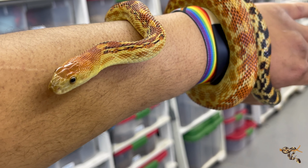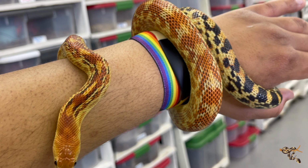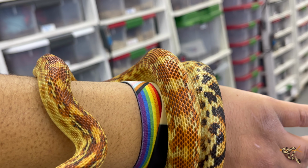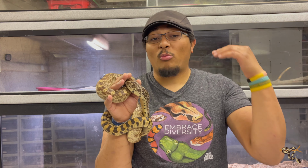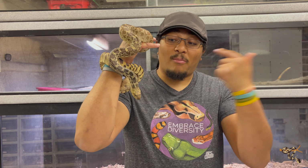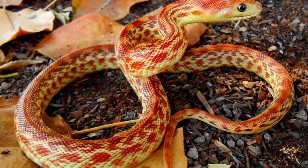Now, the area that they live in is kind of weird. Normally we think of Baja California as close to the equator, nice and warm, kind of tropical. Well, they actually live in thorn scrub deserts in regions of Baja that sometimes have almost no precipitation for most of the year. And despite all this, they actually enjoy much cooler temps and will go off food if they get too warm. So if you keep it the same way you keep a bull snake or a Sonoran gopher snake, it won't be happy and needs slightly cooler temps.